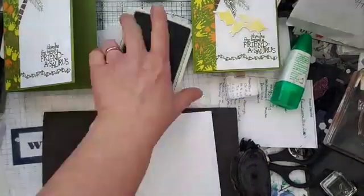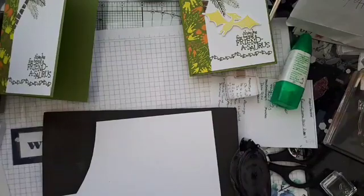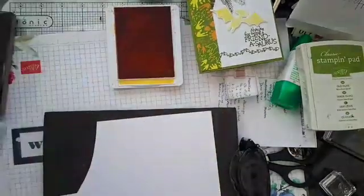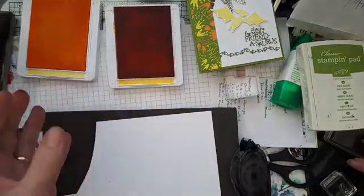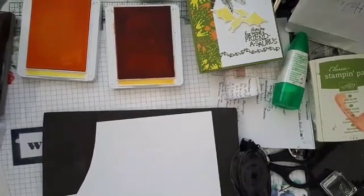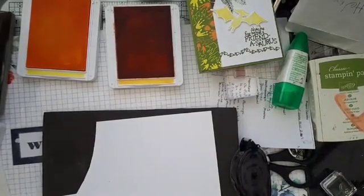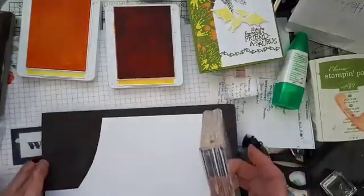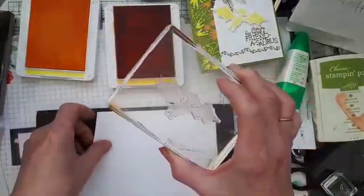Now let's find this piece of white card, and we'll shut up the old olive because we've finished with that for now, and we'll bring out the mango melody and the pineapple punch. And we will find our pterodactyl stamp. Where are you, pterodactyl? I did have to double check my spelling of pterodactyl. I felt sure I'd got it pretty well right, but wasn't 100% sure, I should say.